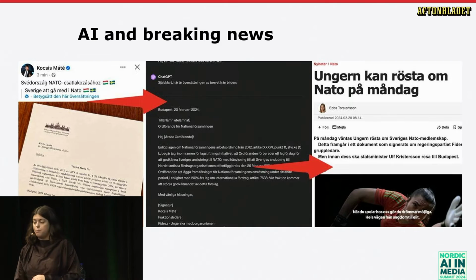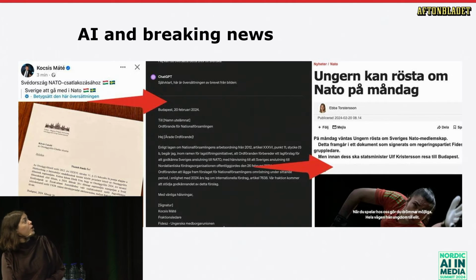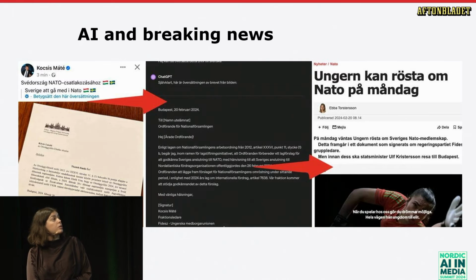Translation and transcription are other big uses. Here is an example where we got a photo of a Hungarian letter, and we just put it into ChatGPT, and within some minutes, we shared the story with our readers.